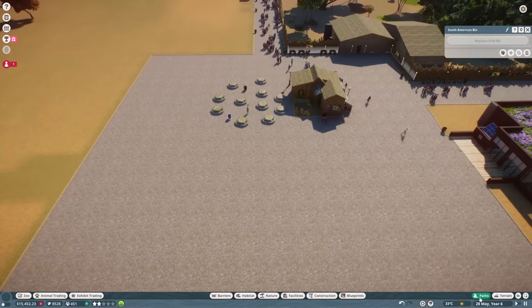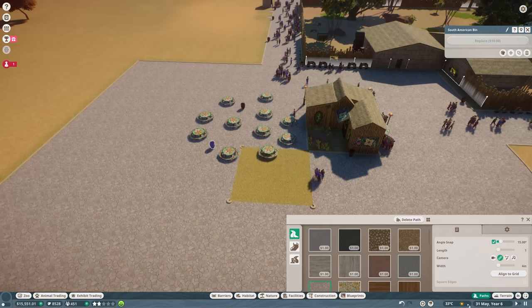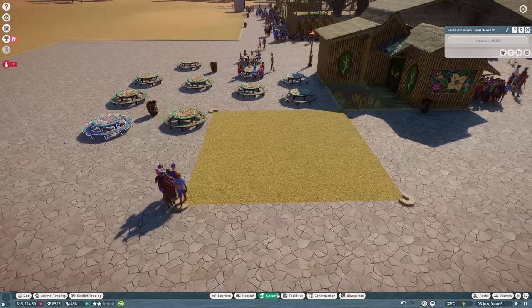Right, let's delete a path section in the middle. I think that's the center, yep. And now we can put a tree in here. So let's move this bench over here. And then we can add a tree in the middle.